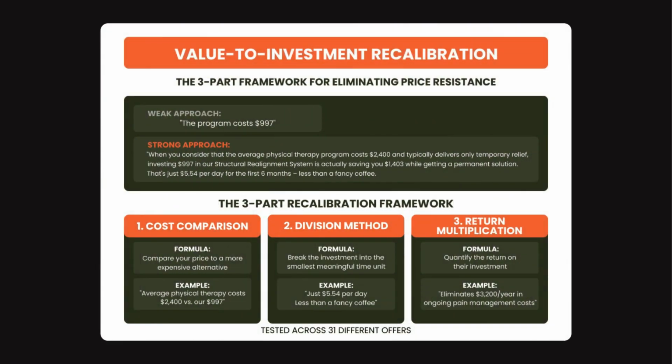Step 3: value to investment recalibration. The final element is recalibrating the investment from cost to value received with our 3-part framework. First, cost comparison: compare your price to a more expensive alternative. Second, division method: break the investment into small, meaningful time units. Third, return multiplication: quantify the return on their investment.